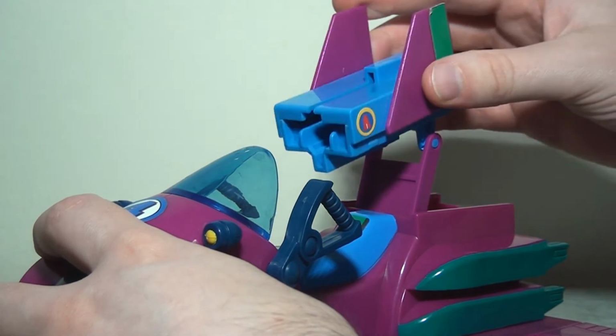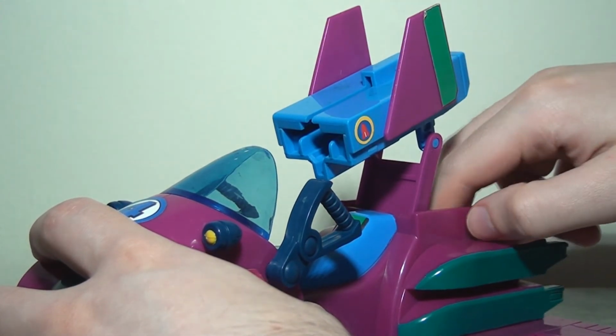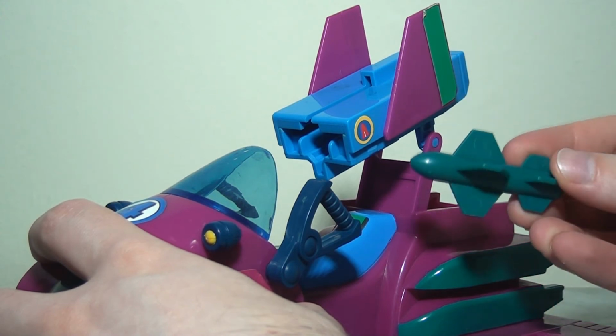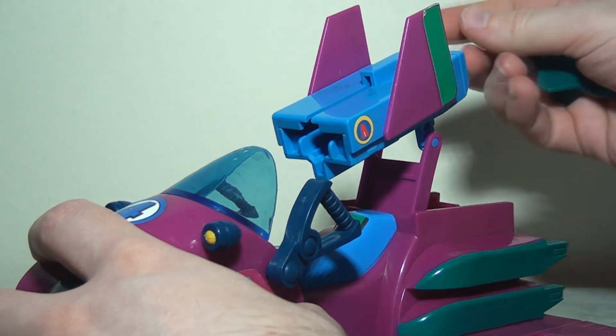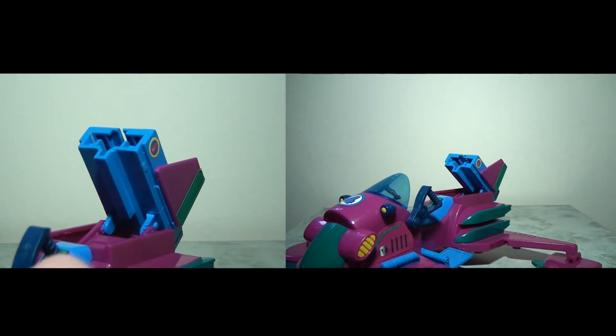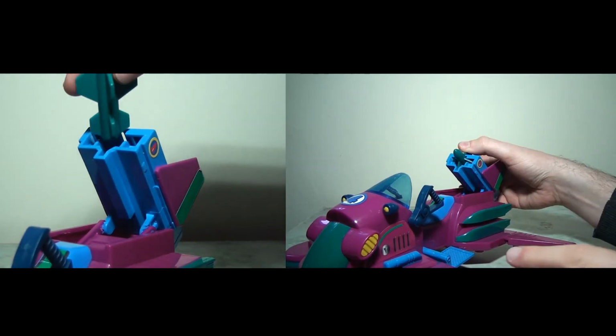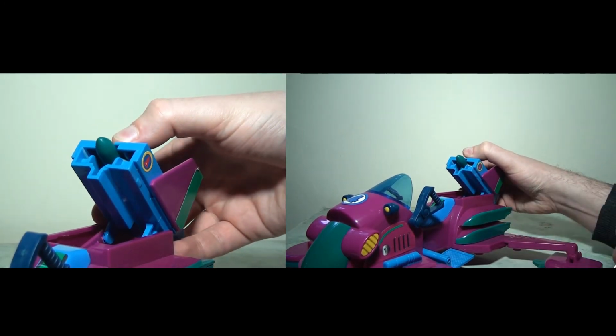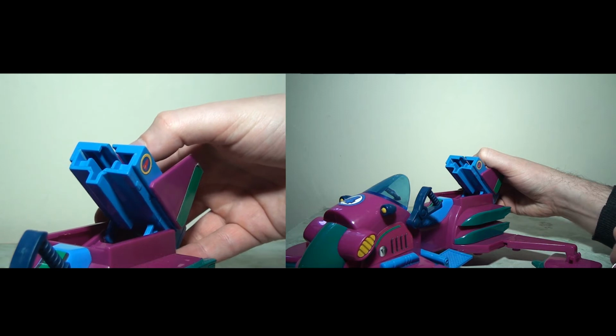The first one is the firing rocket launcher. You'll notice the launcher can sit either on the back of the vehicle or it can be raised so it can be angled and positioned. And the underneath reveals a bit of a cabinet where you can store the missile. Now the missile is loaded through the crosshairs, and although it is spring loaded, there is no catch to hold it in place or switch to release it, so you're relying on the pressure of your thumb to hold it in place before you release it.